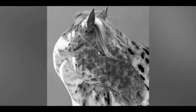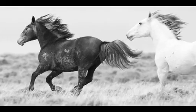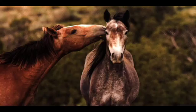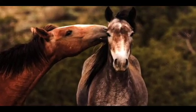So I've been using my book Wild Hoofbeats and proceeds from it and calendars to help raise awareness about the issues, inspire people to take some action to try to ask Congress to help protect them and to keep them out on our public lands.